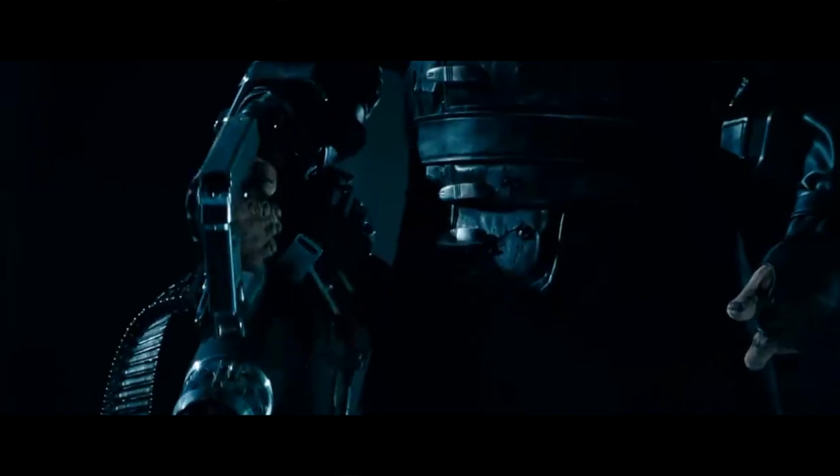So again, like I said, this could be a pretty bog standard film in most people's opinions, but they've given Nemesis a friggin' minigun.